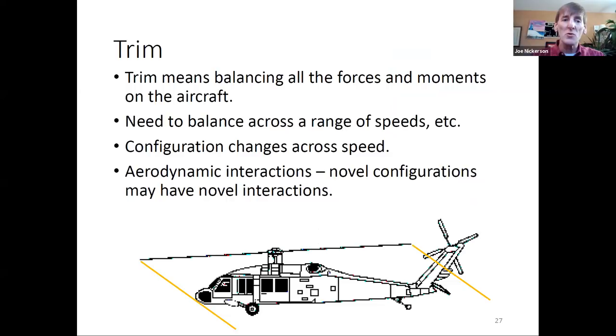Of course, it needs to balance on a range of speeds and with any configuration changes that may occur across the range of airspeeds. A good example, just in a traditional helicopter, is the way the wake convects back from the main rotor onto the fuselage, wherein it can shift the center of pressure, in this case further aft from being under the rotor, and also potentially even having to change the trim of the tail to align itself with the wake in this configuration. And then at higher speeds, you might encounter buffeting of some sort with the wake of the rotor or fuselage interacting with another rotor, in this case, a tail rotor.